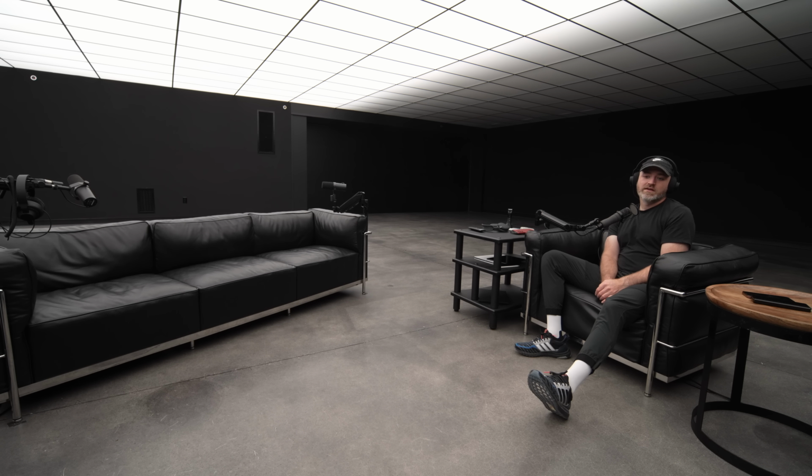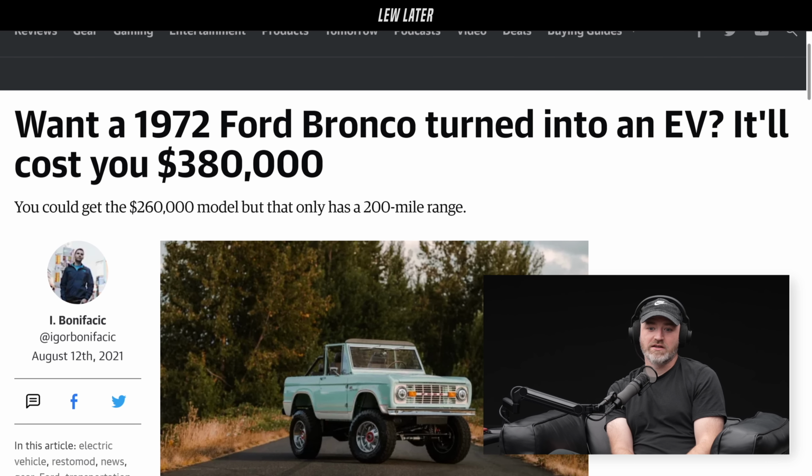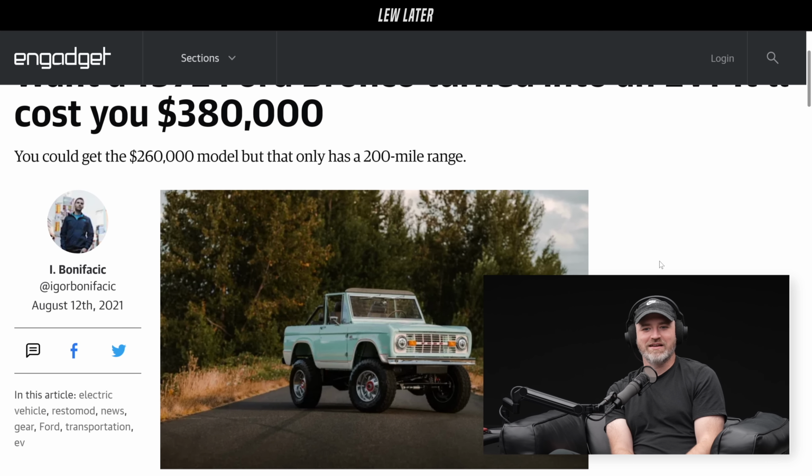Here's a 1972 Ford Bronco that was turned into an EV. Oh, here you go. Forget about your 4Runner. I might take this one. Yeah, forget about your 4Runner. Look at this.